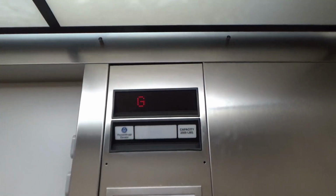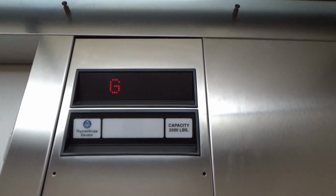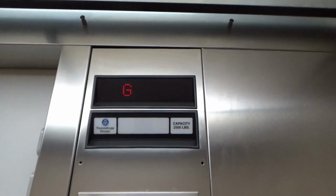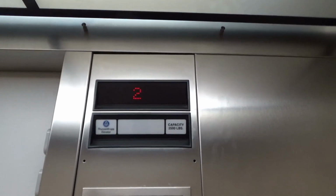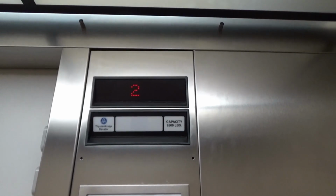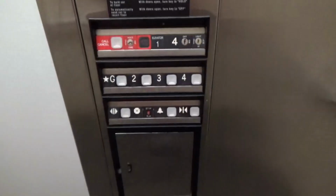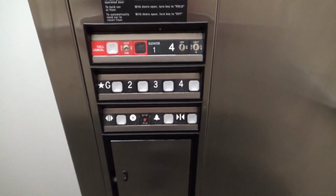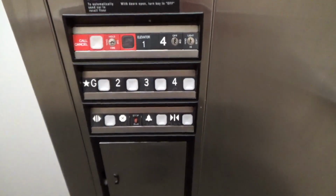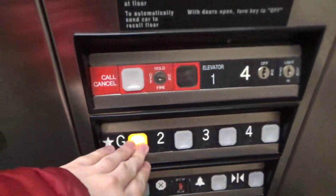We'll listen to the motor again. Here we go up. Here on 3. Dark up here. Now we're on ground.